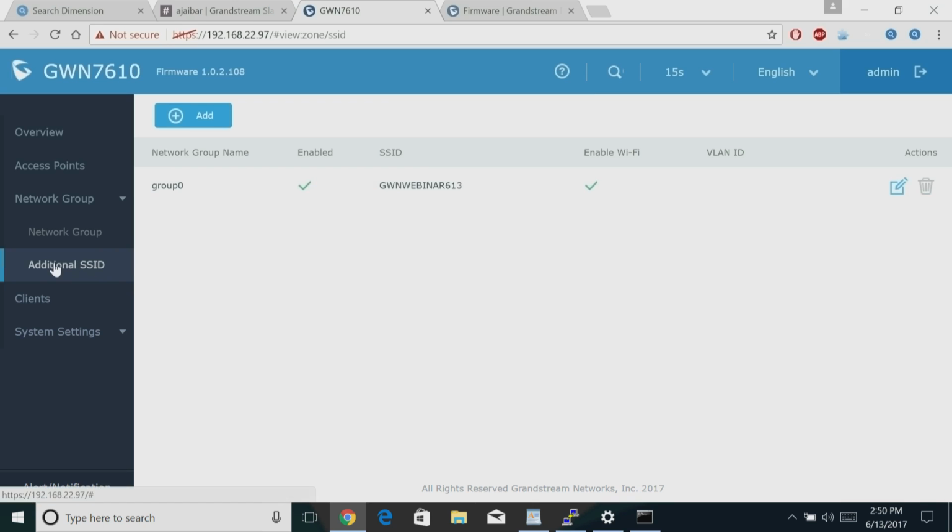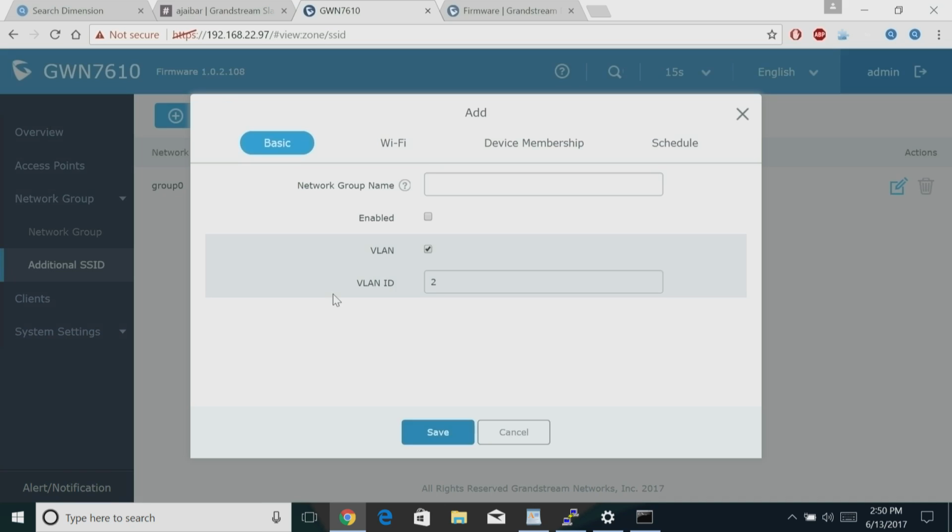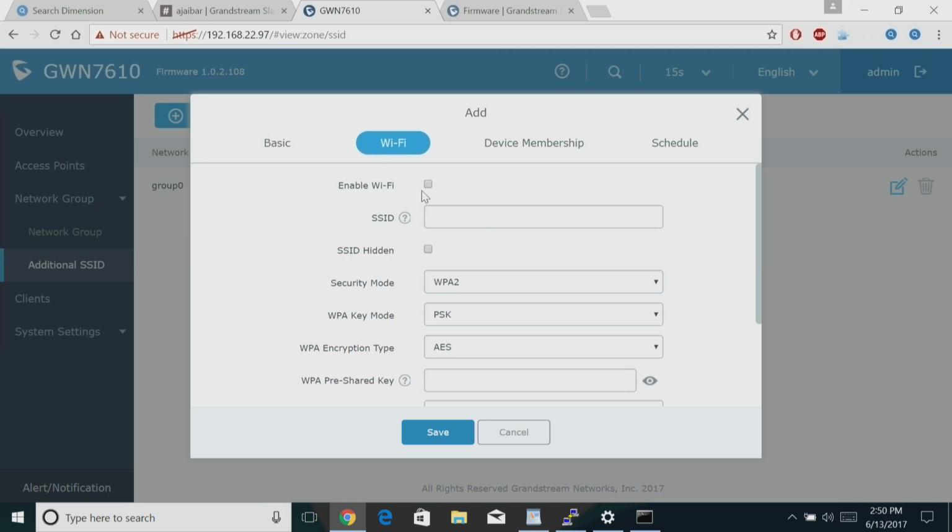Let's go ahead and create additional SSIDs. Create a new one. Network group name. We can just call it group 1. And enable VLANs if we want. We can enable VLAN, so it's on a separate VLAN. And then Wi-Fi, of course, we want to enable Wi-Fi and call it GWN webinar, which is today 6/13, and then guest. So this is not the main network.